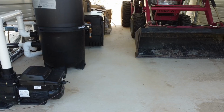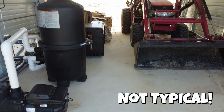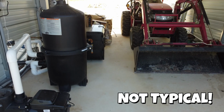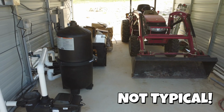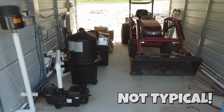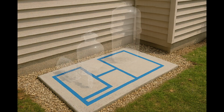For a typical equipment pad, you're going to need about 3 feet to 8 feet of space. But really, the more space you can find, the better. I mean, that filter is big. The heater, even bigger. And don't forget, your automation panels are going to need some kind of wall space. A good tip is use painter's tape. Lay out your equipment, mark how much space you're going to need.